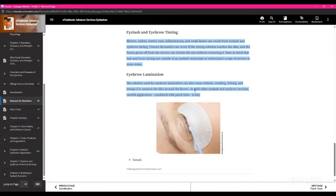Remember, did anybody remember how long it takes for brow lamination? Can somebody put it in the chat? I think I talked about it a few minutes ago. Brow lamination.